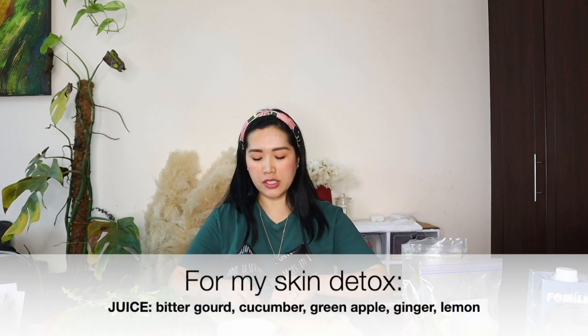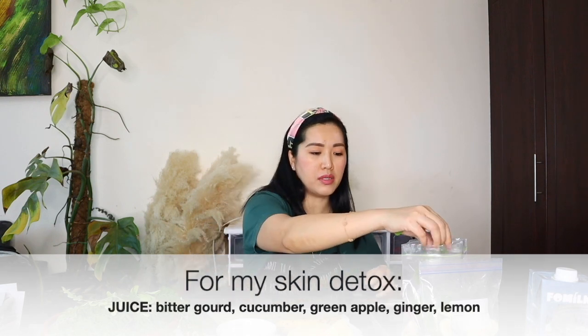If you guys like it, you can also put this bitter gourd or the ampalaya leaves in your smoothies. It will be really good, most especially for those, well, I'm not a health expert, but I guess it's really good, most especially for those battling diabetes, because I normally juice that up. Ampalaya or bitter gourd, I juice it up with cucumber, green apple, ginger and lemon. It tastes good, just to clean your skin.